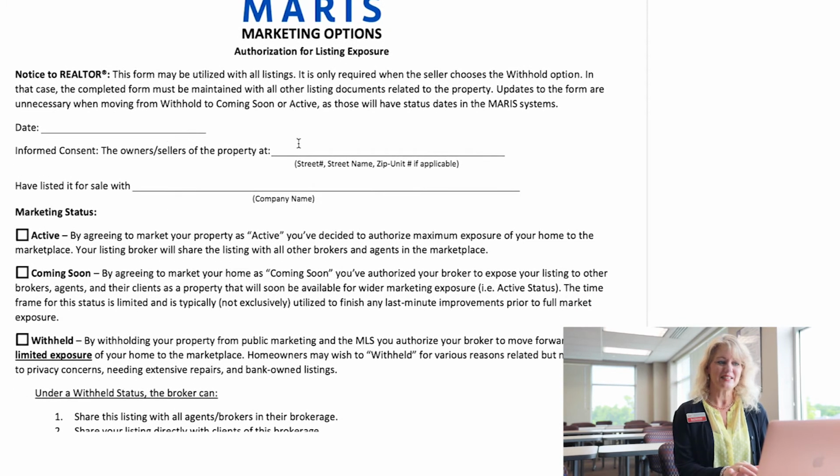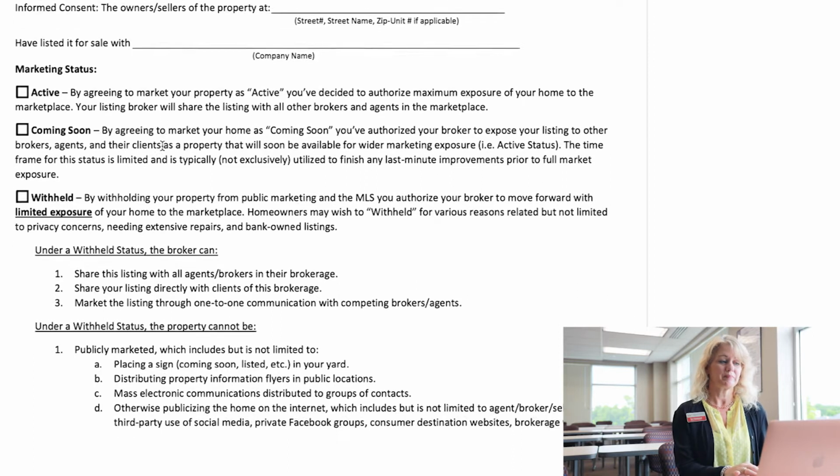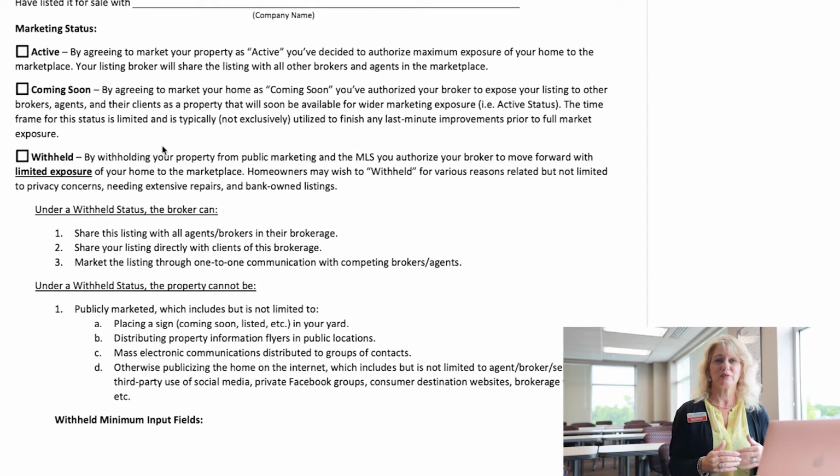You would put in the date and the property address. The property would be listed with Keller Williams Marquis. And then the choices are active, and again, not a required form if it's active, but if you've brought this form with you or included it in your paperwork and you know it's going active, just go ahead and mark active. That would mean that according to the marketing remarks or marketing dates on the listing agreement, when it goes active, it goes active. The coming soon is a different status in Maris.